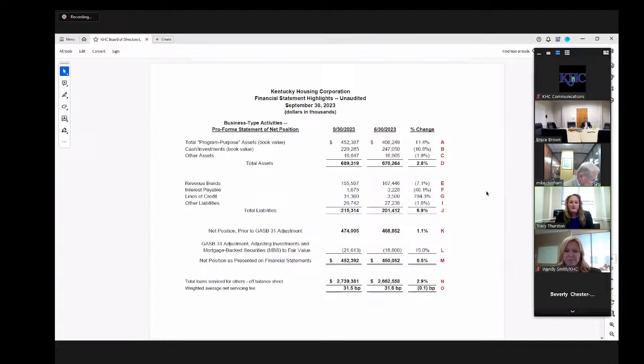So we will start with the pro forma statement of net position. I will point you to line D. For the first time in many years, total assets have increased as a result of returning to issuing mortgage revenue bonds as a financing mechanism to fund our loans. Total loans in the old bond indenture continue to shrink as we allow them to pay off, and now we are simultaneously adding loans to the new general indenture. So if you look at line A, you can see that the total program purpose assets has increased by $46 million this first quarter. Going down to line B, cash and investments.